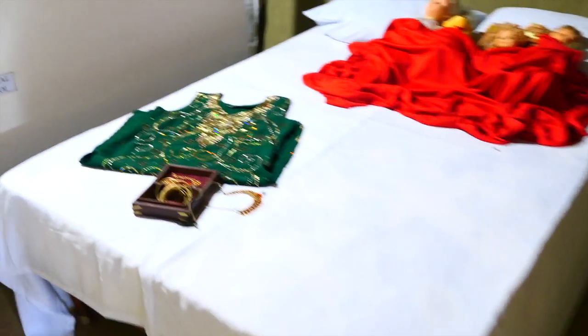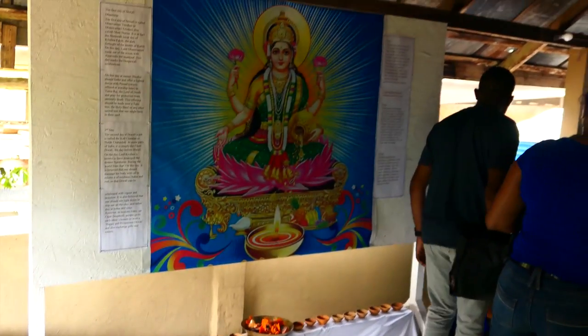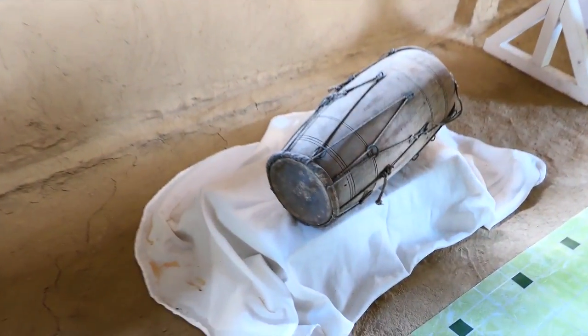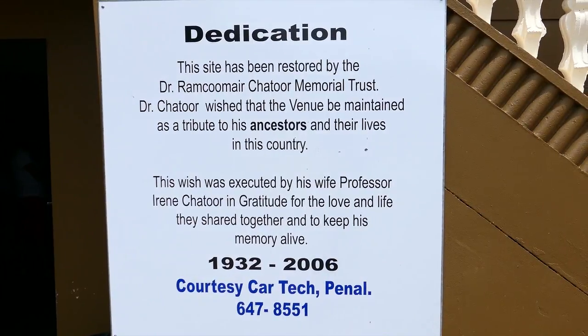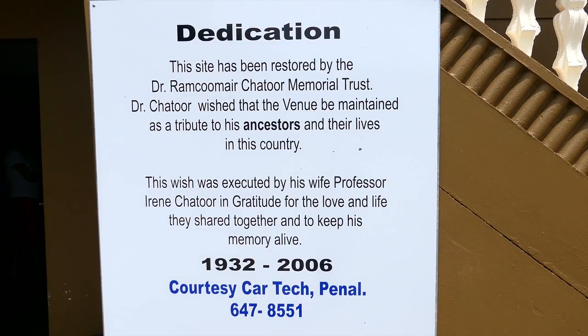The inner chamber was the family rooms and the upper chamber was used to store grains for the next year's crops of rice and bodhi. In this mud house, many social activities were held. The villagers were invited to prayers and evenings of religious songs or satsang. It was the wish of the owner, Dr. Ramkumar Chatur, that the mud house be retained as a tribute to our ancestors and their contribution to Trinidad.